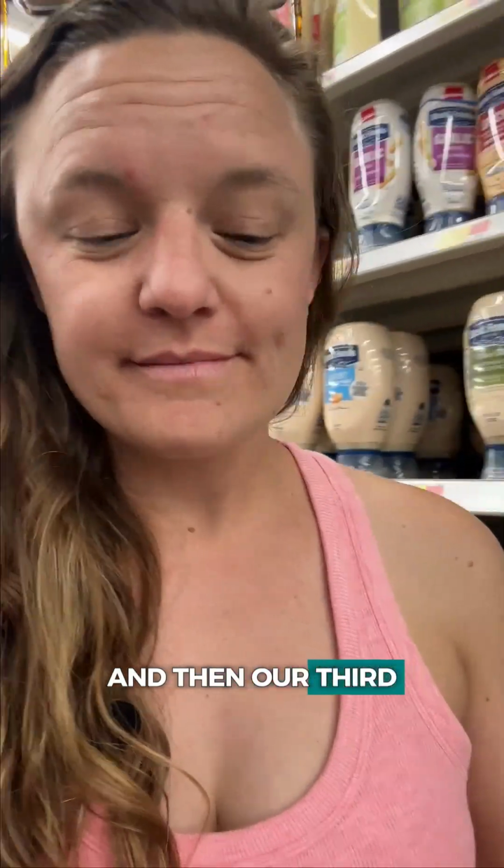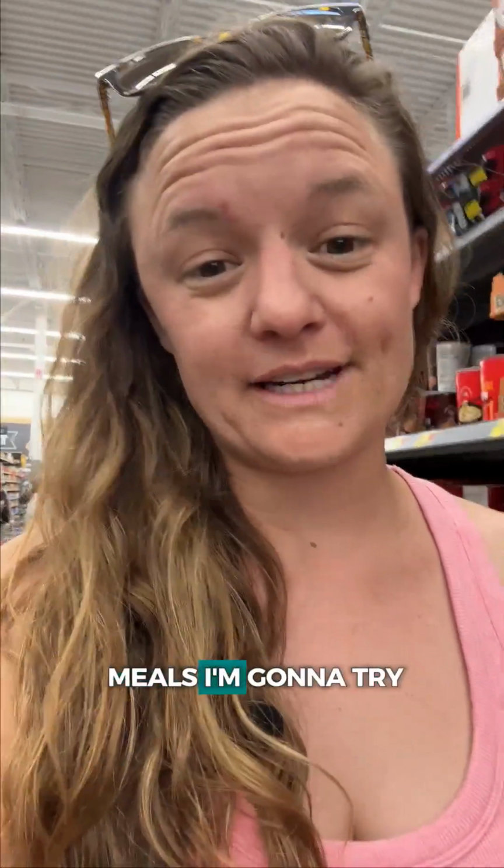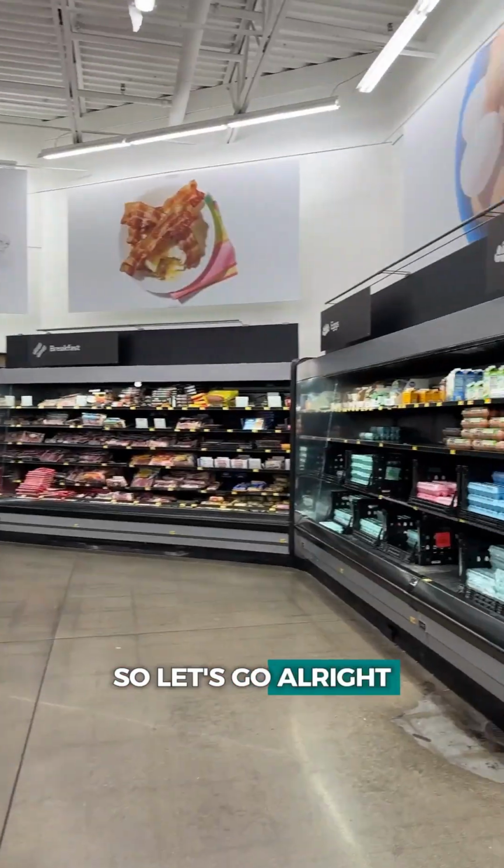And then our third meal is gonna be chicken wings, blue cheese dressing, veggies on the side. I love chicken wings. And then our last but not least is gonna be burger lettuce wraps. Love me some good beef with some avocado and bacon on top. Again, reusing the bacon from our breakfasts. And so these 4 meals, I'm gonna try to get enough to get 2 meals out of each. So that would be 8 meals for the week, which is more than enough. So let's go.